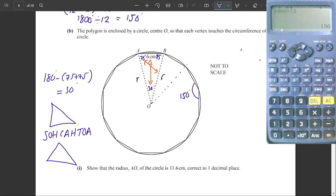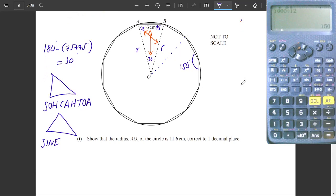So again, there's two ways of calculating this. Both ways are shown in the mark scheme. Which one are we going to do? Mini, mini, miny, mo. I think I'm going to use the sine rule. So side OB or OA, let's do OB, that's what I want to work out. For the sine rule, we write OB over the opposite angle, which is 75. Then we've got the side AB, which is 6 centimeters, and we write that over its opposite angle, which is 30.